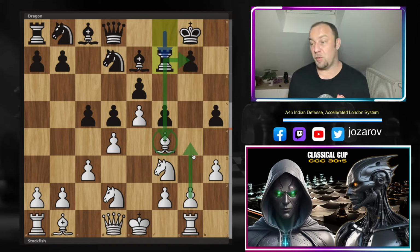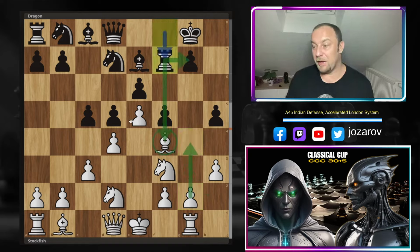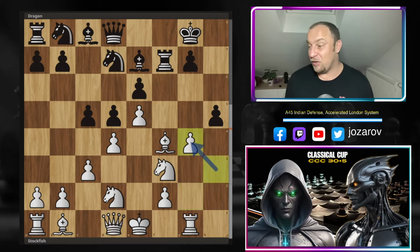I'm not sure how many of us would see this move. I'm not sure how many of us would even consider this move. Probably many of us would play somewhere with the bishop and then, of course, still prepare the move g4. But Stockfish hits immediately the flank with the move g4. Really wild stuff. f takes g4, h takes g4, rook takes f4, and now g takes h5.